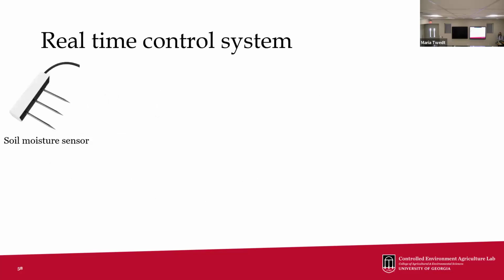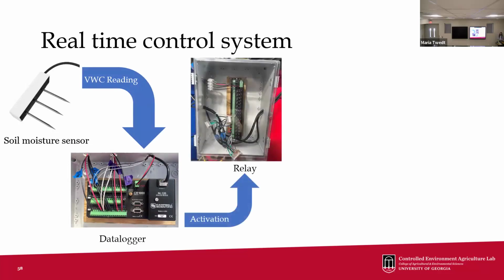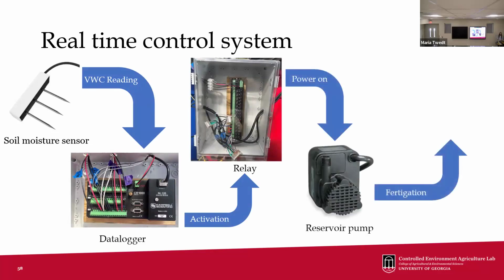So a little bit more about the control system for these automatic fertigation treatments. We had these soil moisture sensors, which sent a volumetric water content reading to the data logger. And the data logger took this information, and if the average of the 4 replications was below the threshold, then the data logger sends an activation signal to the relay. And then the relay would relay the power on signal to the pumps, and the pumps would deliver fertigation solution to the plants. And this happened every 3 minutes throughout the entire 129-day experiment.